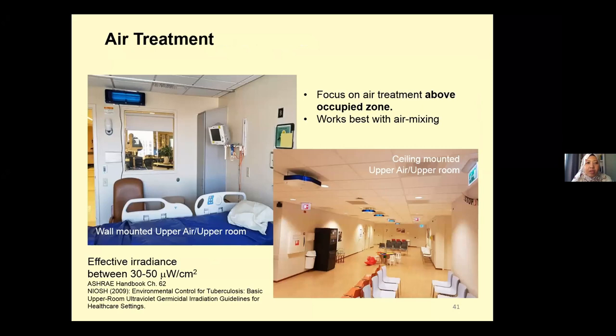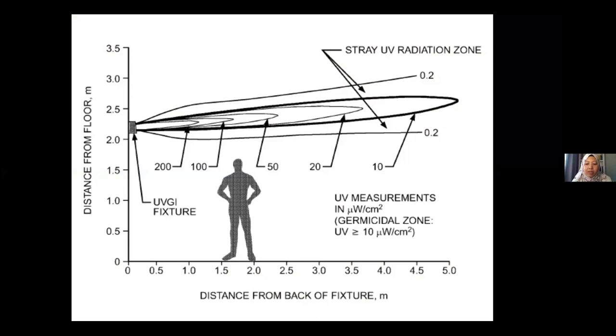This is the upper air, and it is normally put in a room, fixed to the wall, and it is for air treatment above the unoccupied zone. This is the upper air configuration where you put it here, and the radiation is on top of our heads. It will not shine right at the occupant area. There are lots more.